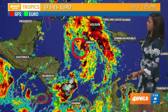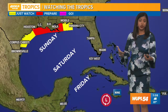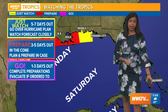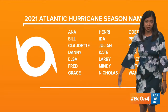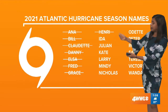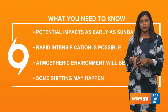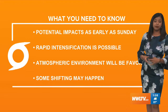So again, as of now, you want to make sure you have your hurricane plan in place, start preparing, get what you need just in case we will be dealing with a strong storm as early as Sunday afternoon, potentially into Monday. So right now it is the time to prepare because we are in the cone of uncertainty. As I mentioned before, we just saw Henri not too long ago. Ida is next on the list, so this system could potentially become Ida. So the takeaway from this forecast: potential impacts as early as Sunday, again, possible.